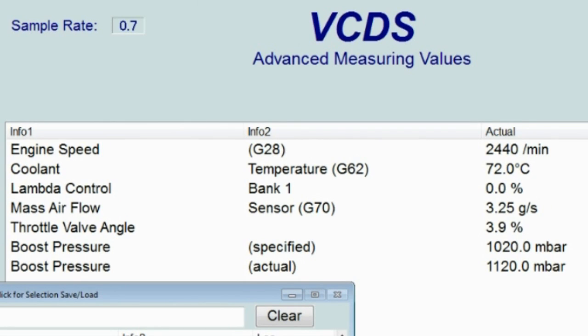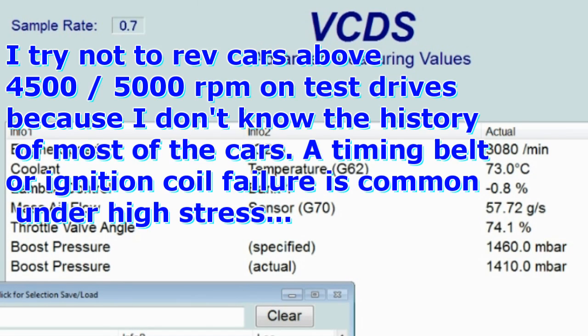Oh yeah, and the MAF readings, you could see that went over 80. So let me just pull again. I didn't pay attention earlier. MAF readings in the 80s, which is good now. Before it was just in the 50s.